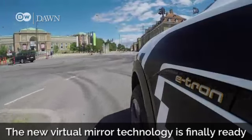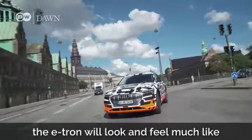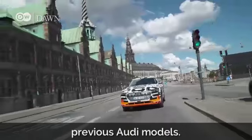The new virtual mirror technology is finally ready for production, but otherwise the e-tron will look and feel much like previous Audi models.